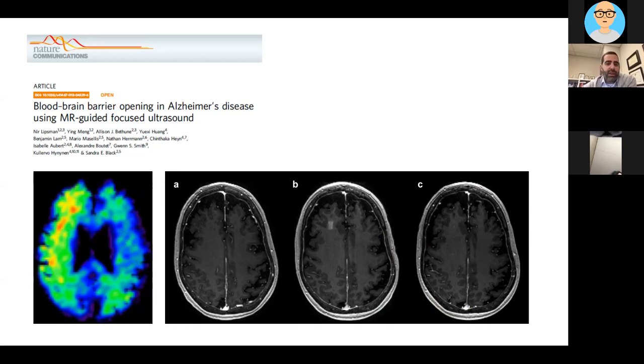It was just safety, that we can reversibly do it. And that's exactly what we showed. Here you can see preoperatively the patient's MRI scan. When we open the blood-brain barrier, you can see this rectangular area of contrast that goes away the next day. So this was really the first demonstration that you can reversibly open the blood-brain barrier and that it goes away in patients who are amyloid positive.